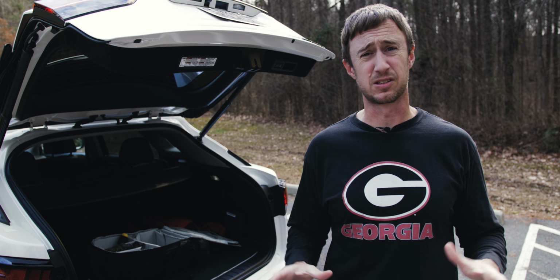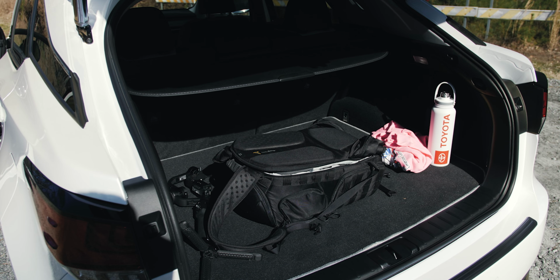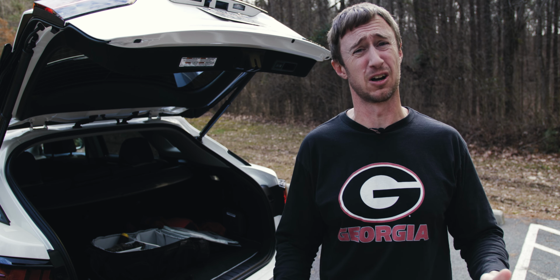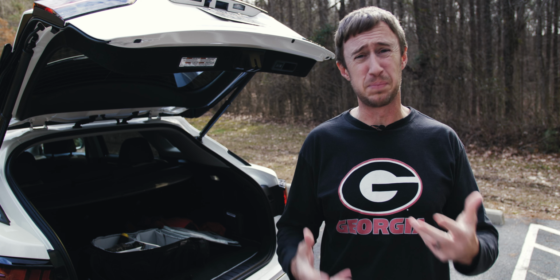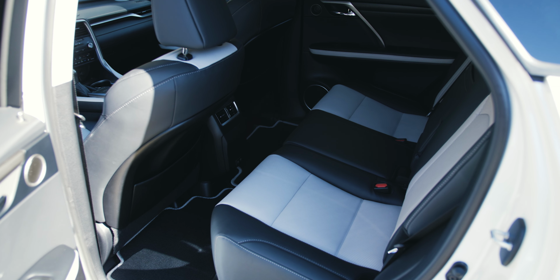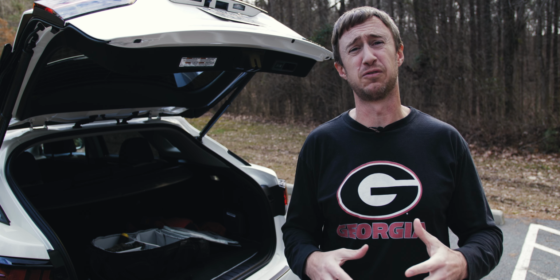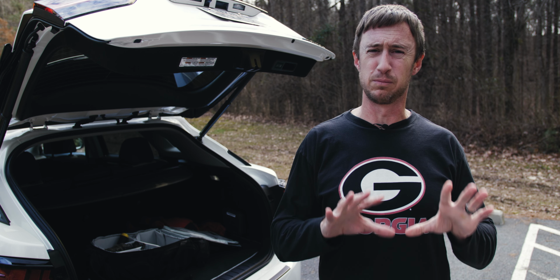Unfortunately, the RX is kind of average in cargo carrying capability as well, holding just 16 cubic feet of your children's lacrosse gear behind the second row. Now, to be fair, the cargo space feels bigger than that, and much of the trade-off goes to rear seat space, and it's also an after effect of the shape of the RX 450's rear roofline and hatch. So it's not an unwelcome trade-off.